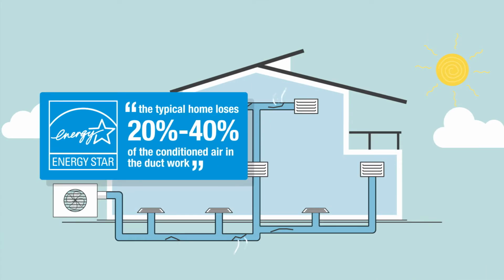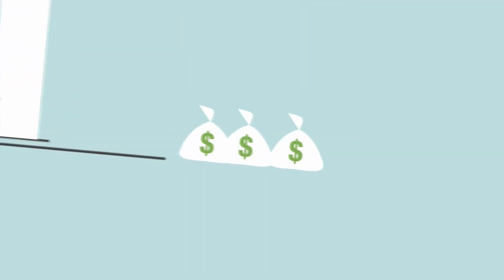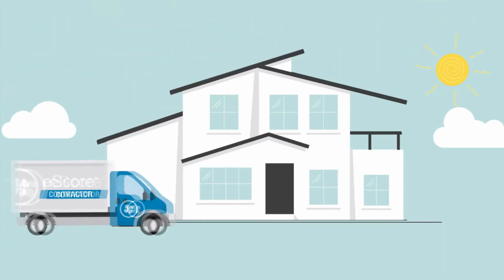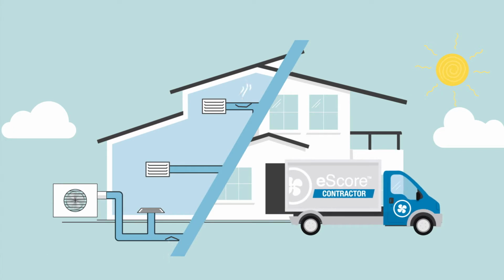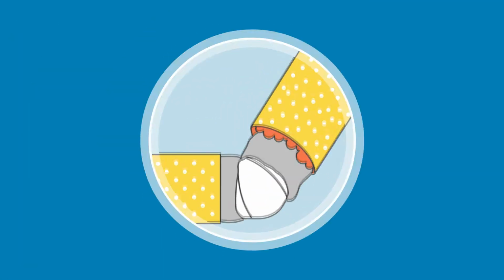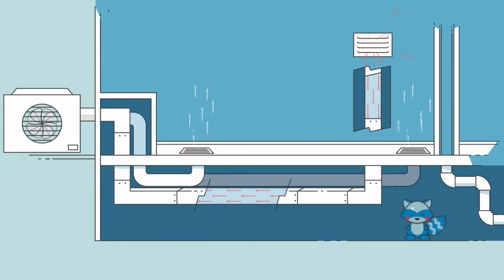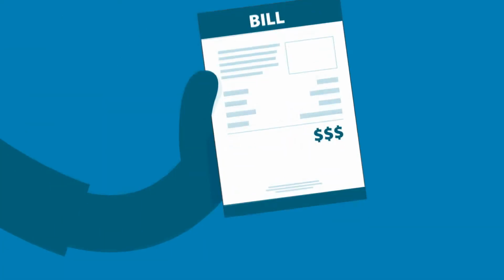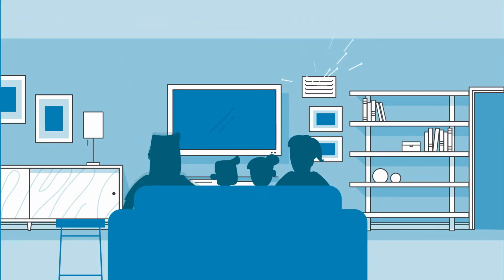Energy Star estimates that the typical home loses 20 to 40% of its conditioned air in the ductwork. That's like throwing away money every day. Having an eScore contractor professionally seal and insulate your leaky ducts may be the single most important thing you can do to improve your home's energy performance. Together, properly sealing and insulating your duct system and upgrading to an energy-efficient HVAC unit can help your home be more comfortable, reduce excessive dust and costly energy bills, and improve the quality of the air inside your home.